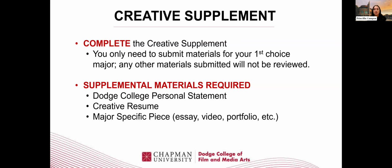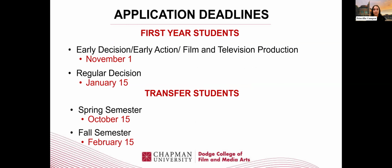And then every major has a major specific piece. So this is different for each program. Hopefully by this time you've looked at the requirements, but it could either be an essay, a video, or your portfolio. So make sure that you know what you're submitting for what program. And just a reminder, you can choose a second choice, but we only want you to submit the materials for your first choice major.